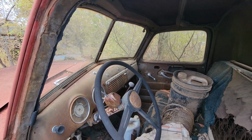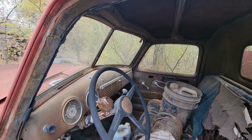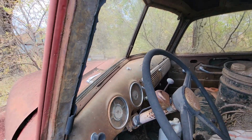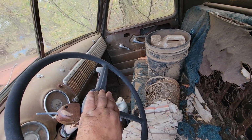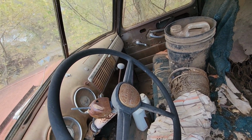I like the chrome on the dash, that's kind of neat. Hopefully that all cleans up real good. I'm excited to see what stuff like this switch here does. Maybe that's for windshield wipers or something, I don't know. The flare stat's frozen up, that's not surprising.